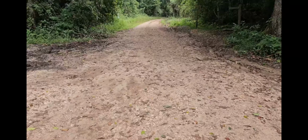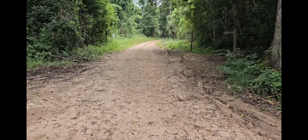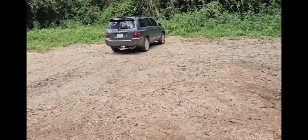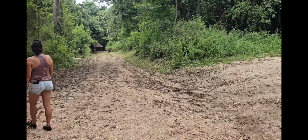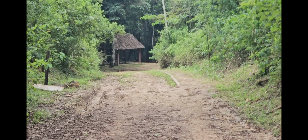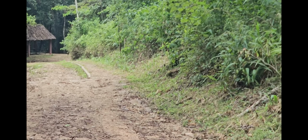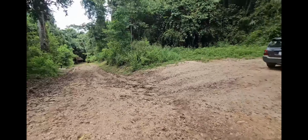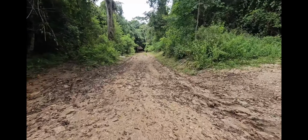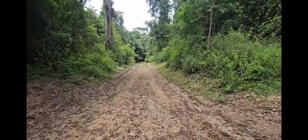I'm going to turn the camera around, kind of give you a better idea. So that's the way in to RIO FRIO CAVE right there. That's the road. You see there's a parking area right here. And then the cave itself is going to be down this way. So you got a parking area right off to the right, right here. That's where you want to park. Let's go ahead and take a walk down here.